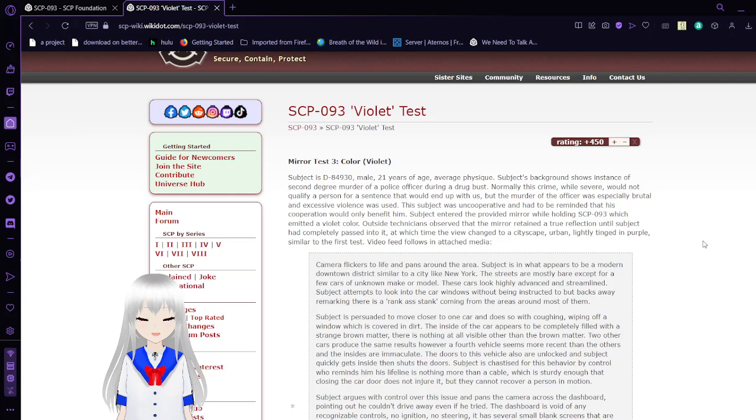Camera flickers to life and pans around the area. Subject is in what appears to be a modern downtown district similar to a city like New York. The streets are mostly bare except for a few cars of unknown make or model. These cars look highly advanced and streamlined. Subject attempts to look into the cars' windows without being instructed. It backs away, remarking there is a rank stank coming from the areas around most of them.